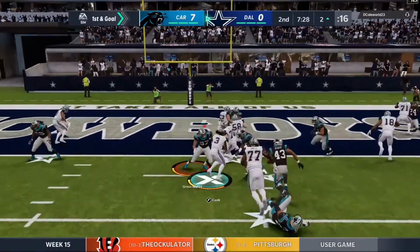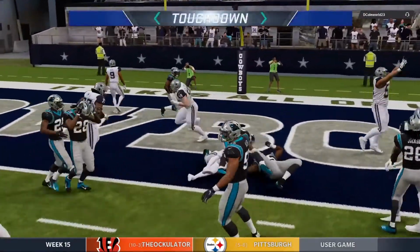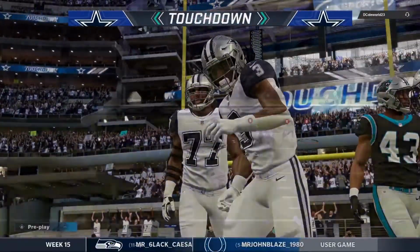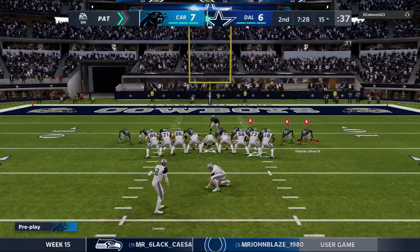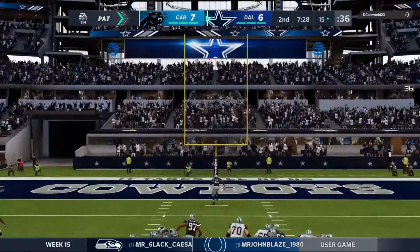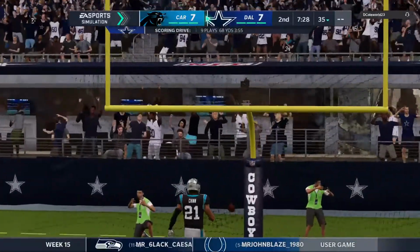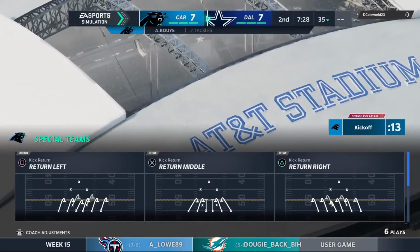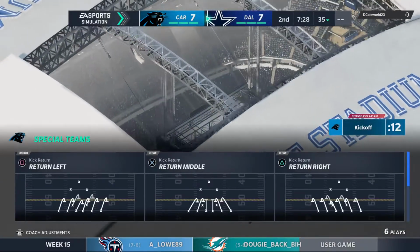They'll run with Cook. And he'll take it into the end zone for a Cowboy touchdown. Dalvin Cook, his 11th touchdown of the year. And the Cowboys are an extra point away from tying the football game. Zerline good with a PAT. And we are tied at 7.